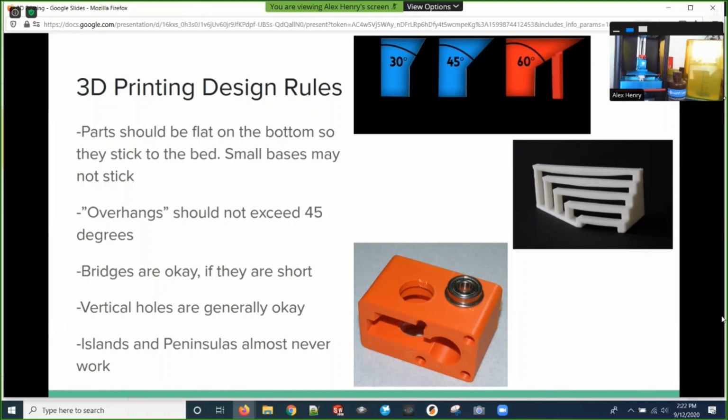So parts need to have a flat bottom so they do not stick to the bed. Little tiny bases on parts are probably not going to stick very well to the bed and are going to break away and give you a big mess. So hopefully that makes sense.